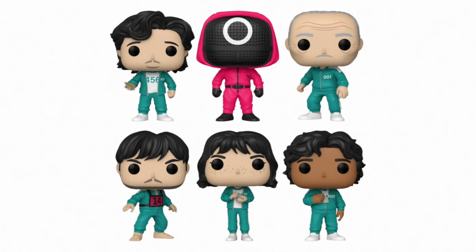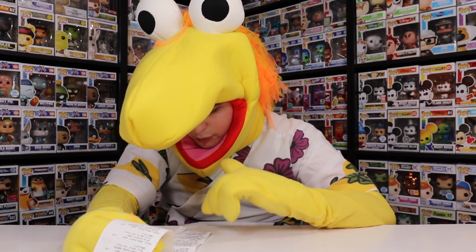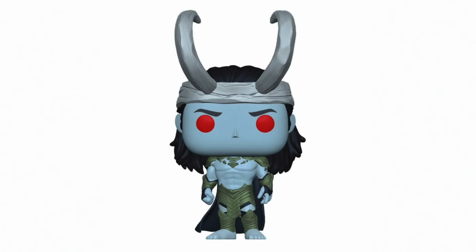Oh, and then I was also able to pre-order all of the Squid Game Pops that weren't exclusive, so if you guys want to check those ones out, there they are on the screen right there, and I believe I have every single one on the way. Yeah, it seems like it. And then the last thing that I got for the pre-orders was the Pop What If Frost Giant Loki, and then that's everything for today.